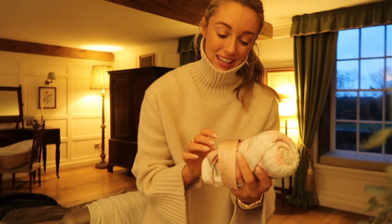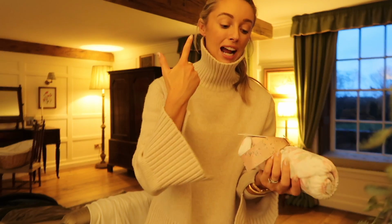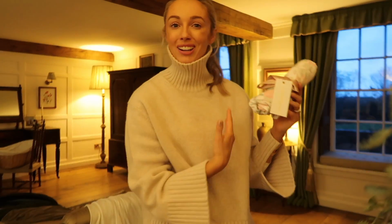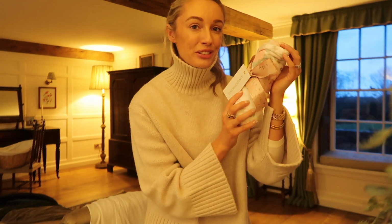And then this is, if you watched the Nashville vlogs, you may have seen me picking this up. This is the hair wrap, the towel hair wrap from Love Shack Fancy. Every time I wash my hair, I wrap it up in a towel wrap afterwards while I'm putting on my body lotions, etc. And this one has got that really gorgeous floral pattern.